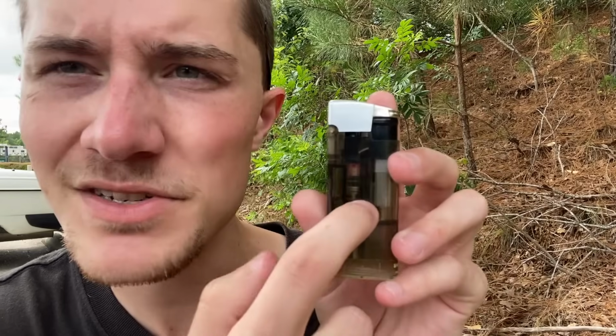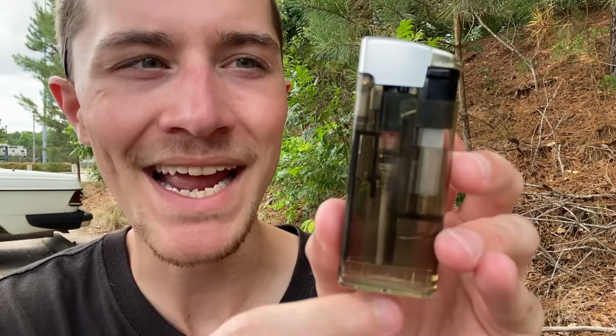We can see a straw right here. We can see some other stuff right here, and the button right here. Overall, it's pretty much a basic clear look. Really not too much going on, I will admit, but certainly not bad by any means either.